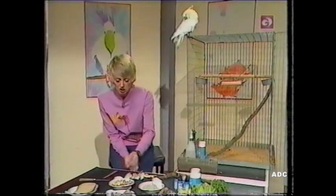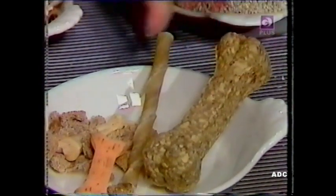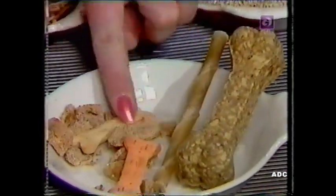The next dish, we've got things in that you'd actually buy for dogs. But Molly really enjoys destroying these things. She can get through one of those in no time at all. That's a dog chew and dog biscuits, and they all add a variety to Molly's diet.